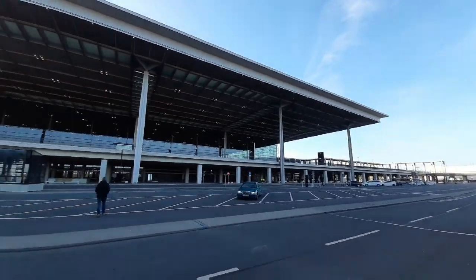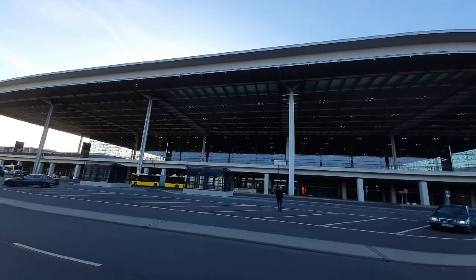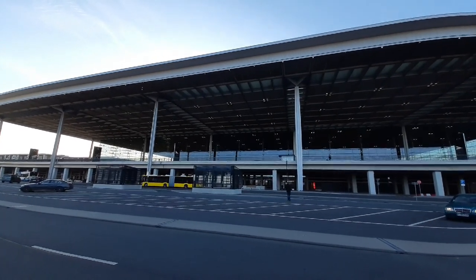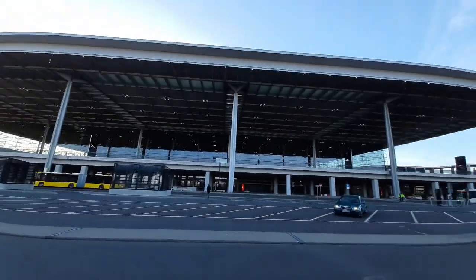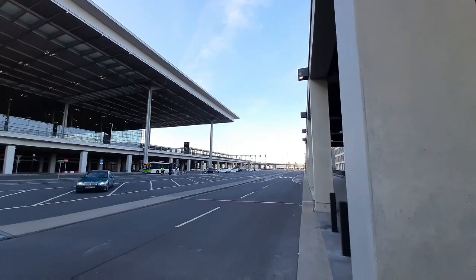So tingnan nyo dito guys, oh. Ito yung pinaka higher part sa airport. Tapos maraming level siya. Maganda siyang tingnan sa malayo. Dito sa malapit kasi masyadong malaki. Ganyan lang makita mo dito.